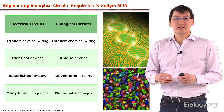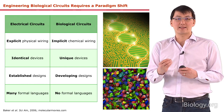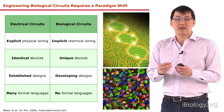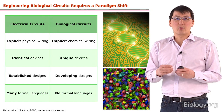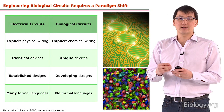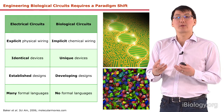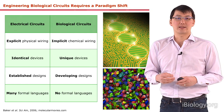As a result, in electrical circuits, you can duplicate the same identical device, the same transistor, over and over on a chip, and wire these identical devices together to achieve some more complex function. Whereas because biology requires specific chemical wiring between components, you need to develop unique devices to implement every additional level of complexity that you're trying to achieve.